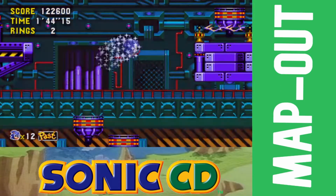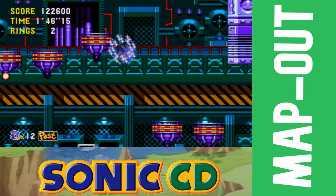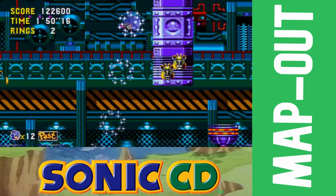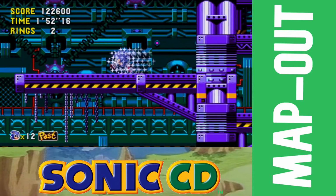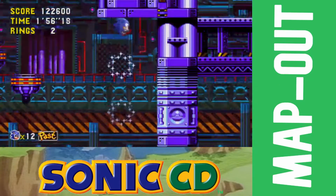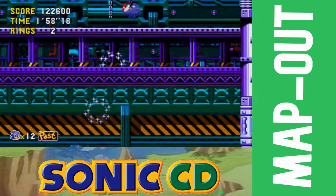They also took the mine-looking batteries and put them in Flying Battery. Oh yeah, you're right. So Sonic CD is making waves.